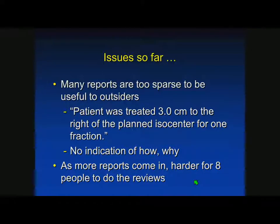Many of the reports include narratives that are much too sparse to be of use. For example, "patient was treated 3 cm to the right of the planned isocenter for 1 fraction." All right, what am I supposed to do with that? Don't know why, don't know how it's caught. Okay, useless report, doesn't help.